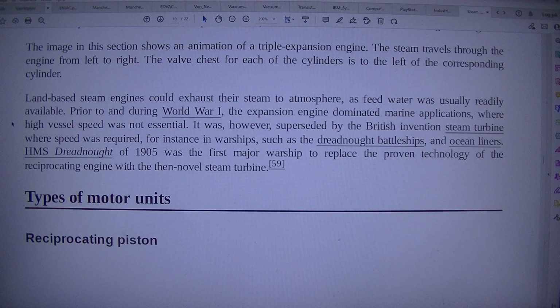the expansion engine dominated marine applications, where high vessel speed was not essential. It was, however, superseded by the British invention, the steam turbine, where speed was required, for instance in warships, such as the Dreadnought battleships, and ocean liners. HMS Dreadnought of 1905 was the first major warship to replace the proven technology of the reciprocating engine with the then novel steam turbine.